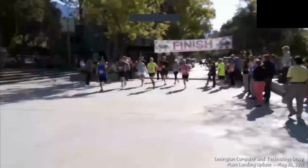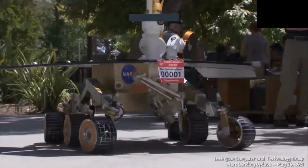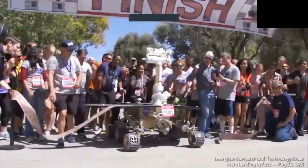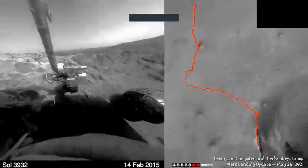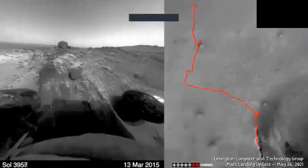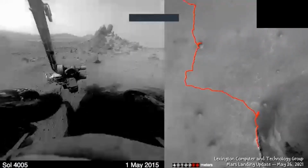In celebration of this milestone, mission controllers took part in a relay marathon with a replica of Opportunity as they crossed the 42-kilometer or the 26.2-mile mark. But there was more to Marathon Valley than just a waypoint. There were interesting rocks here that mission controllers wanted to investigate.